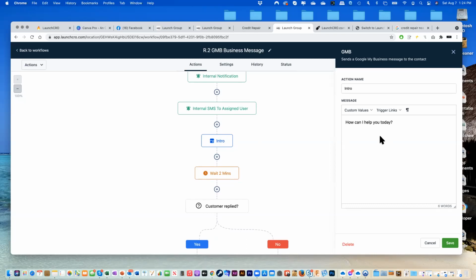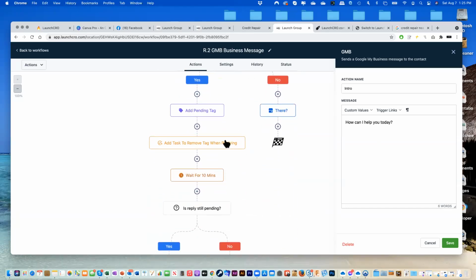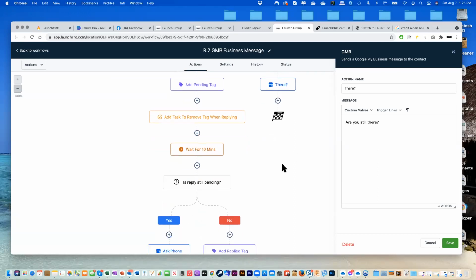Now, why is it doing this? Why is it trying to respond so quickly? Well, because the slower you respond, the slower that Google will rank you in the rankings. And so you'll miss out on your spot in the top 3, right? So you want to be responsive. You want to get back to people who are shopping for credit repair in your area. This automation will help you be responsive. It will assign tags for replying. It will try to ask questions. Are you still there?